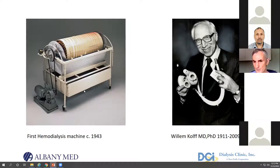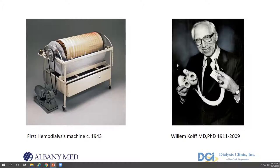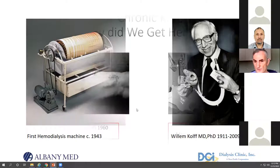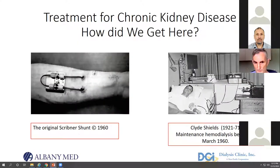Now, the problem at the outset in 1943 is that you could only do one treatment at a time. You had to cannulate a vein or an artery to treat the patient. As you might expect, patients rapidly exhausted their arterial or venous access, and really, you could only perform this treatment over several weeks. So it really wasn't a good option for patients with chronic kidney disease who required long-term renal replacement therapy.